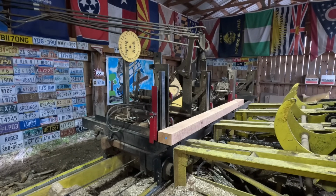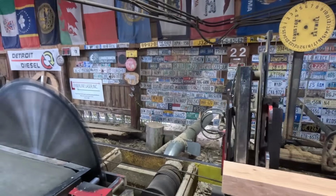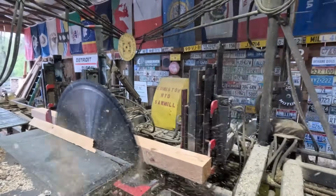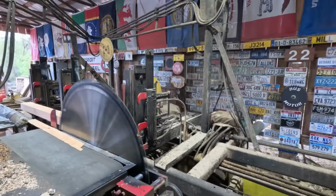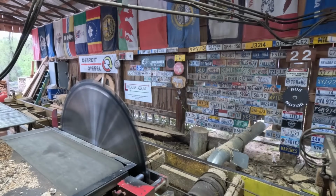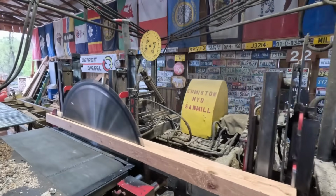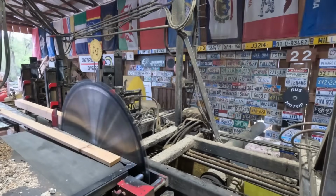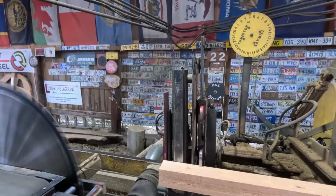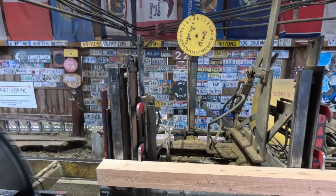Now we're going to have to recut it again. Try to keep these as accurate as possible for 4x4s. There we go. Jeez, stressed out. And I'm going to take a little man glitter off here. That looks, yeah. That's better.